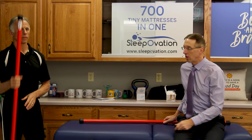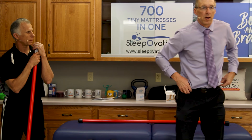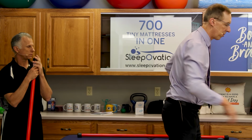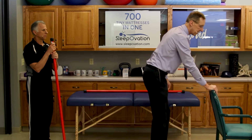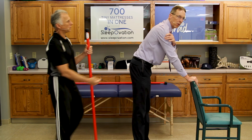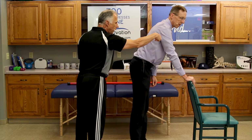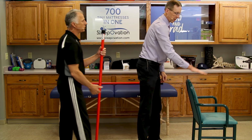Now, another one you can do is by Brian Mulligan. This is a technique you can do off a countertop or the back of a chair. Kind of the same concept. You're trying to set the head of the humerus down into the socket a little bit. So our muscle energy pulls the head down to where it belongs, so that you can get range.